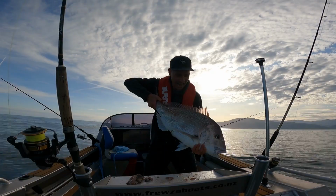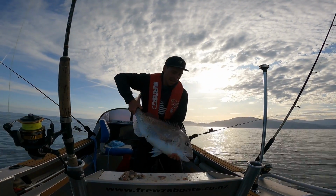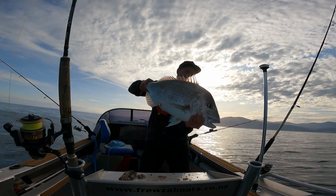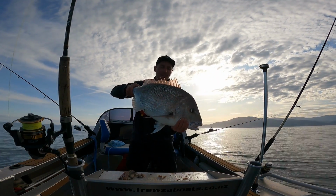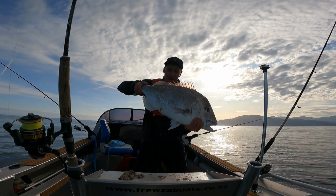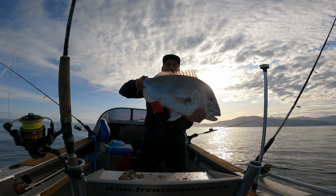Yes! Look how fat he is. Just look how fat that fish is. Woo! That is amazing. That is such a nice snapper. Oh, far out. I am stoked with that, man. That is an awesome fish. I was battling on that reel with no drag, so I was using my thumb as drag. It was pretty rough, but I managed to land it, and I am so stoked, man. Look at that for a fish.